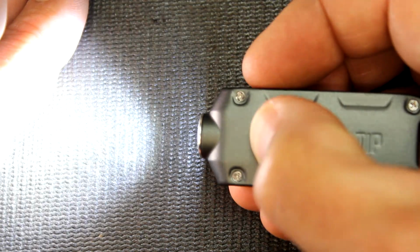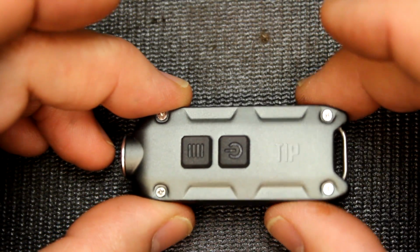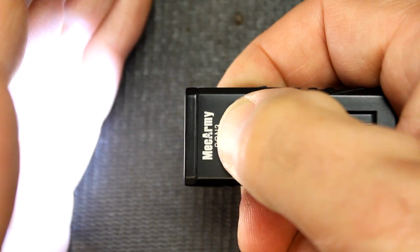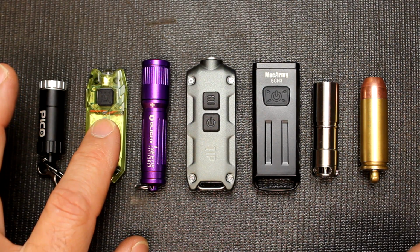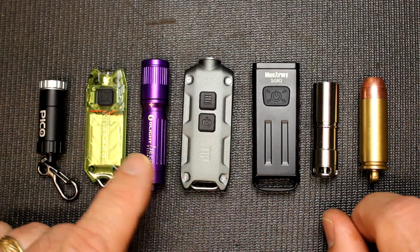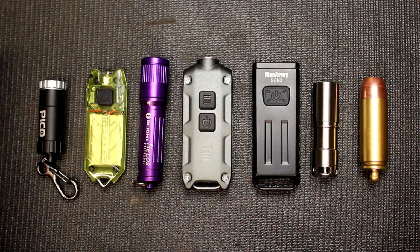Then it just cycles through. So red is the only turbo setting, and the tube has quite a few features. Okay, that's the tip, but if you're looking for a lot of features, go Olight.